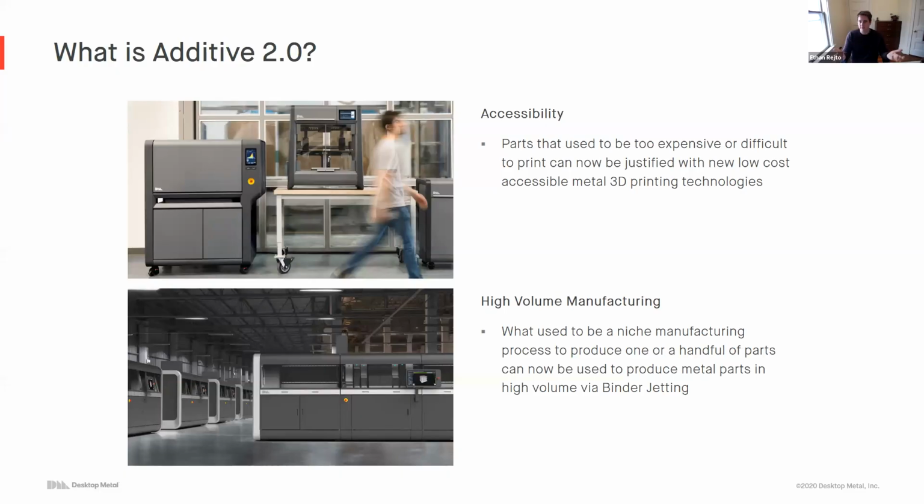So what is Additive 2.0? Additive 2.0 really revolves around these two main themes. The first one is accessibility, both in terms of accessibility to the actual products, as well as accessibility of parts. So parts that may have been too expensive or too difficult to print in the past can now be justified thanks to these new lower cost accessible metal 3D printers. The part costs have shrunk, as well as the ease of use of the equipment is far more accessible to everyday engineers, so it makes it much easier to print components now.